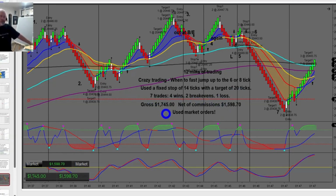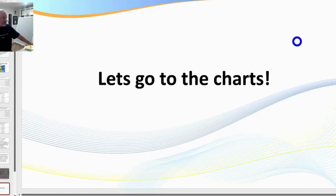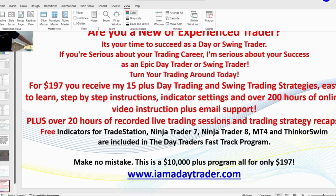Now because it was that fast, I was using market orders, where normally I'll use a limit order, a stop limit order. So over here I had nice divergence here, and I'll show you this actually on the chart, and then I'll just explain these here. So let's go to the charts where we can actually see those setups.